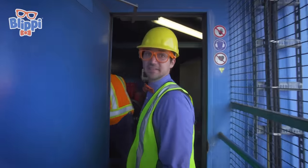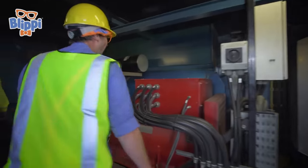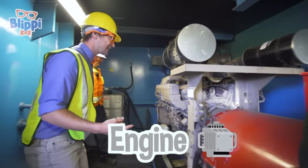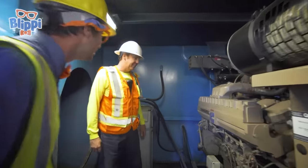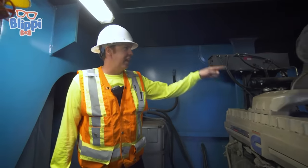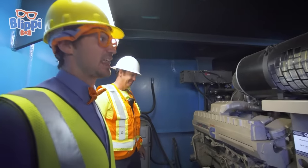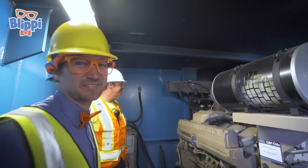Whoa, now we're going into the engine room. Whoa, look at how big this engine is. Frank, how big is this engine? It's so big, it's got 12 cylinders and it's a twin turbo Cummins diesel. Whoa, that is a big, powerful engine.